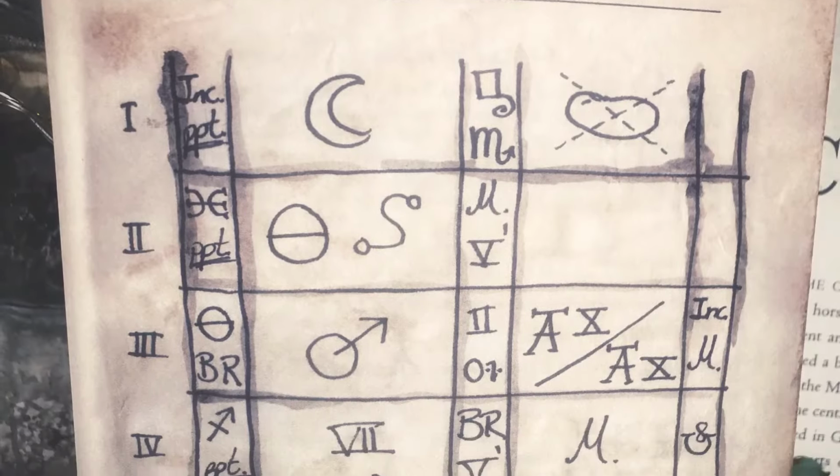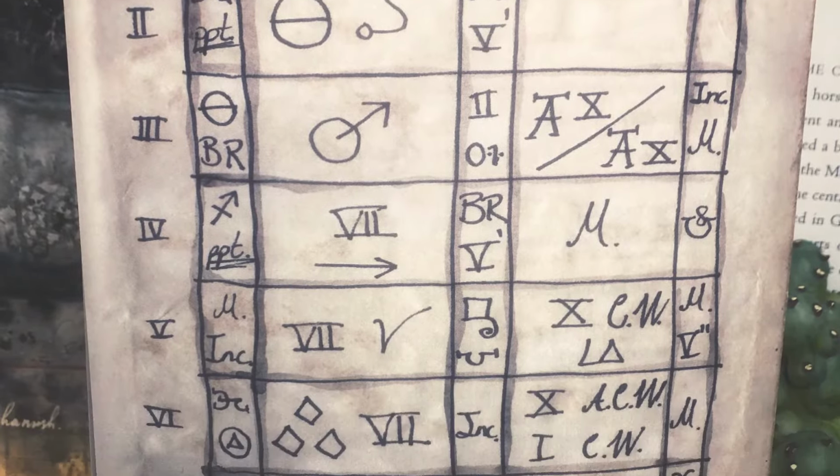What do you guys think? Do you guys like this? I mean, do you like it? Maybe you do. You don't have to love everything that comes in boxes, by the way. You don't have to. Okay, so the final thing.